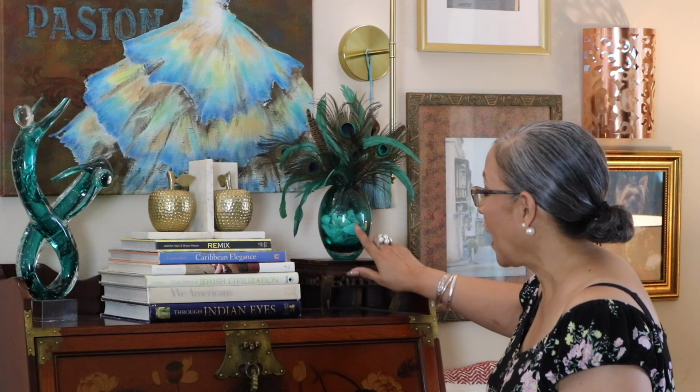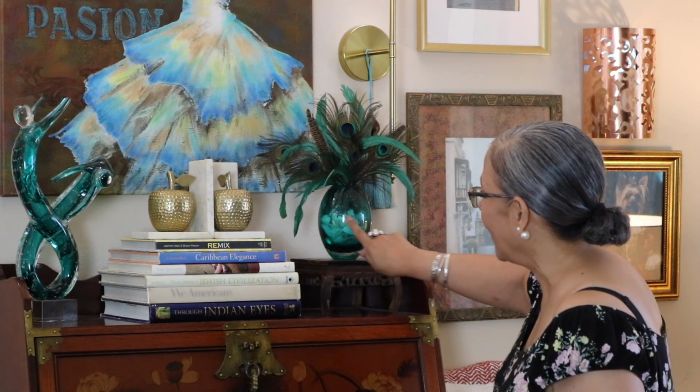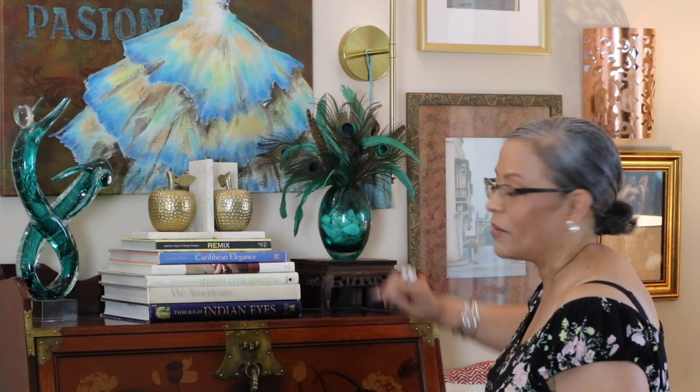By the way, I don't know if the camera can pick this up, but because of the fact that I live in Florida, I have a little ode to Florida with some seashells that my family and I collected the first couple of years of being here in Florida. I can see it and the rest of my family can see it, and it's just cute little memories. If nobody else knows, we know.